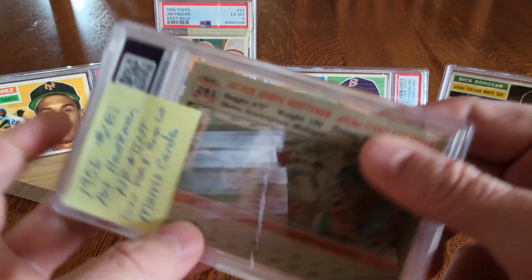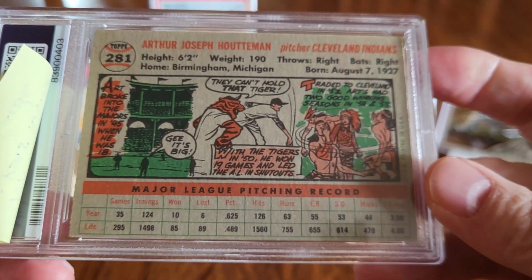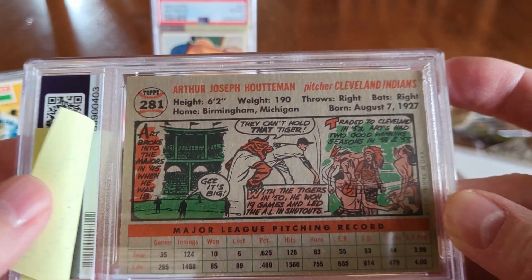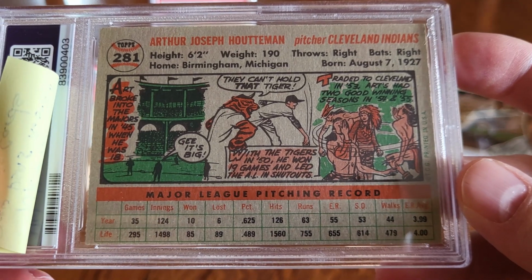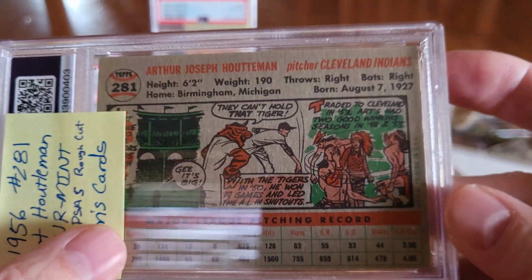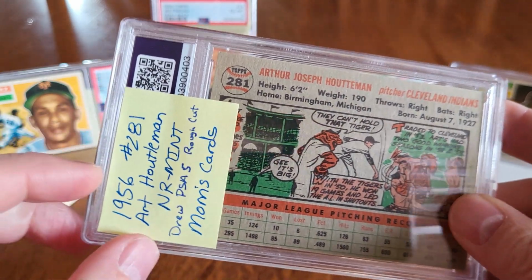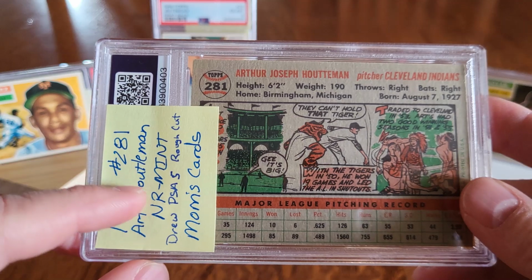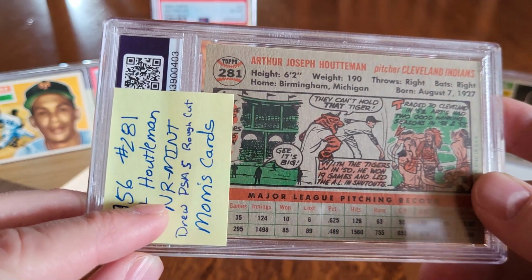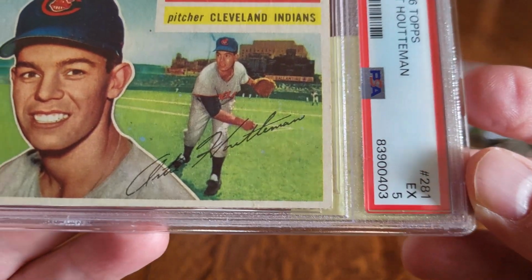Staying with 1956, card 281. Love that old school architecture for stadiums. Pretty neat. All right, so I saw a rough cut along the edge, so I was giving it a 5. Morris Cards was really enthusiastic about the condition of the card. So 5 it is, yeah.